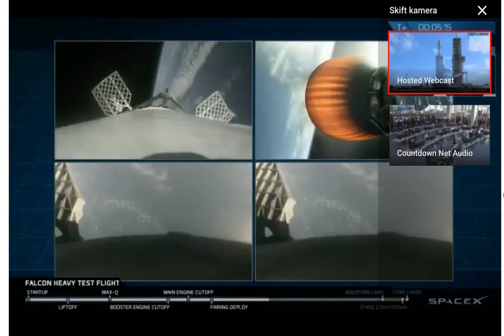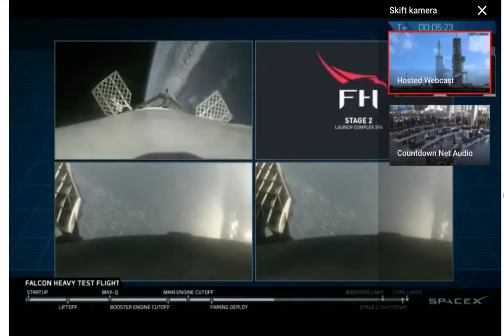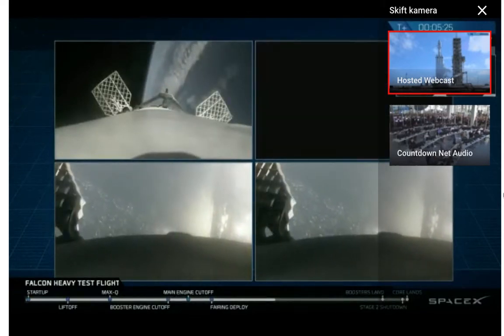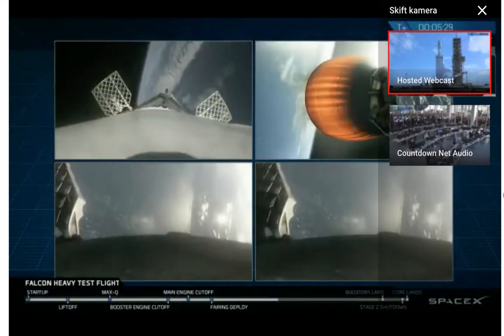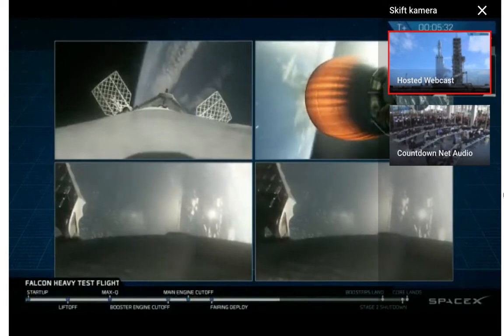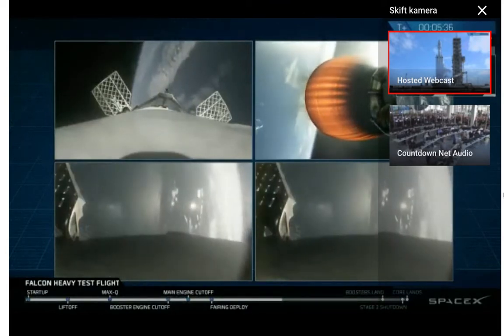But before that, successful booster separation. You can see stage 1, the 2 side boosters, pardon me. You can see the center core, and you can see MVAC lit up. Oh, my gosh. Then the beautiful shots of Starman chilling in the Tesla Roadster. Just absolutely incredible.